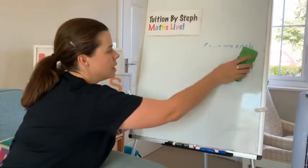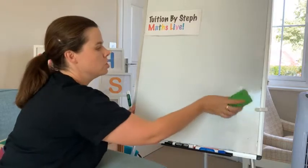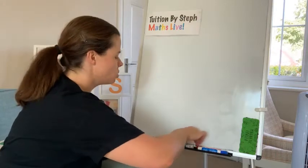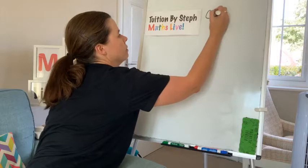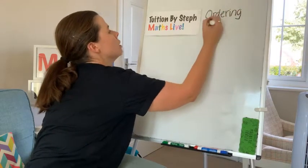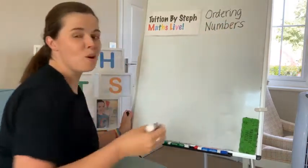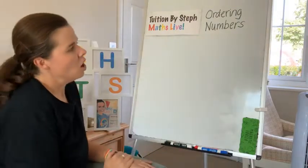So this week, the focus has been place value, and it's comparing numbers, and we're going to do the comparing numbers that you do all the time at school. And we're going to be doing ordering numbers today. And again, we'll start off from the beginning, from the basics, and then build it up. Now, it's not just going to be whole numbers today. Not just going to be integers. We're going to go up into other numbers.